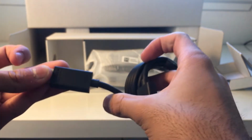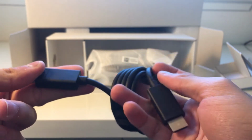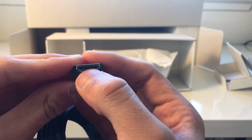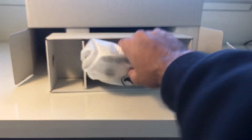Microsoft always makes good HDMI cables. This one's not glossy anymore, so it doesn't get all scratched up, but the glossy one also looked fine. Pretty much the only difference, if you want to see the pins, you'll notice that HDMI 1.4 has holes right here and at the top, unlike the older HDMI 1.3. Hopefully I'm saying the right versions of HDMI.